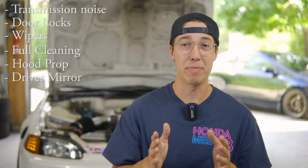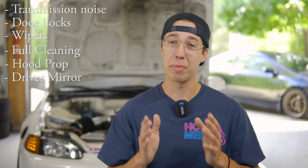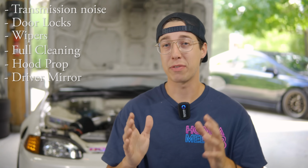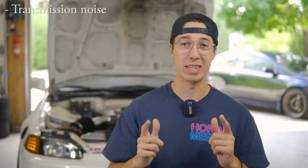And lastly, the driver's side mirror needs to be put back to stock because the carbon fiber one that's on the car on the driver's side is unusable. I like to tackle the biggest project first, so let's get started with the transmission.